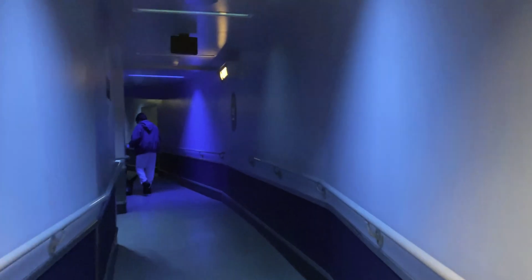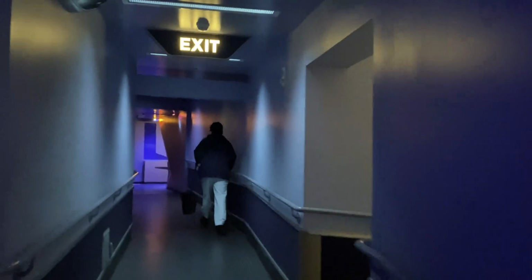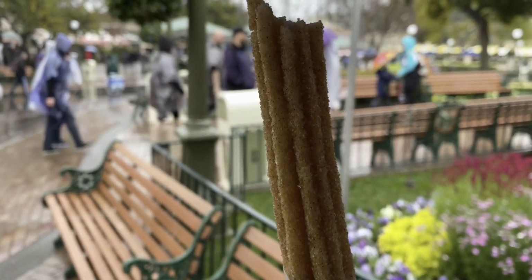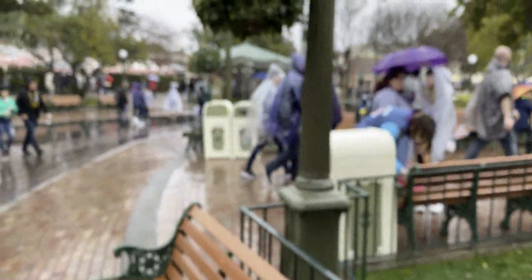So this wasn't worth it at all. The cast member was not utilizing single rider. She was letting people go with just a single person in a group, single person in a row. Not really appropriate, I guess. They do have the authority though, but it's kind of frustrating. I may not have ridden a ride today, but I did get a churro. So all is good with the world.